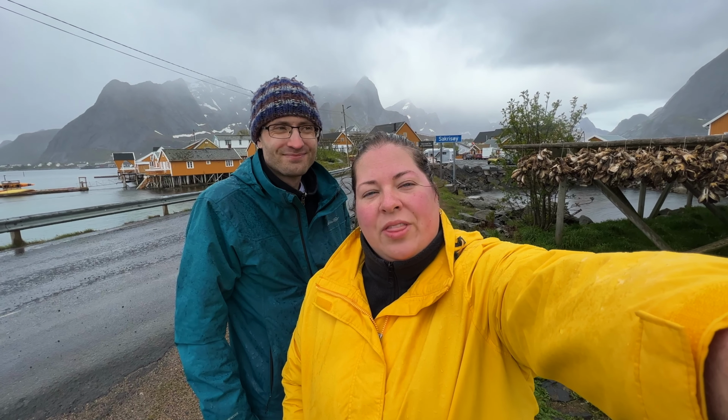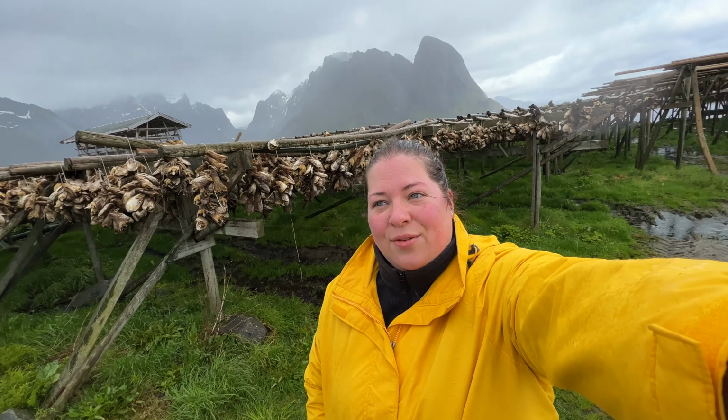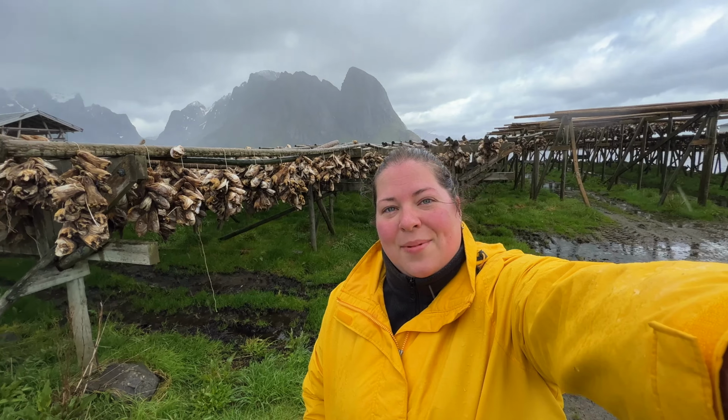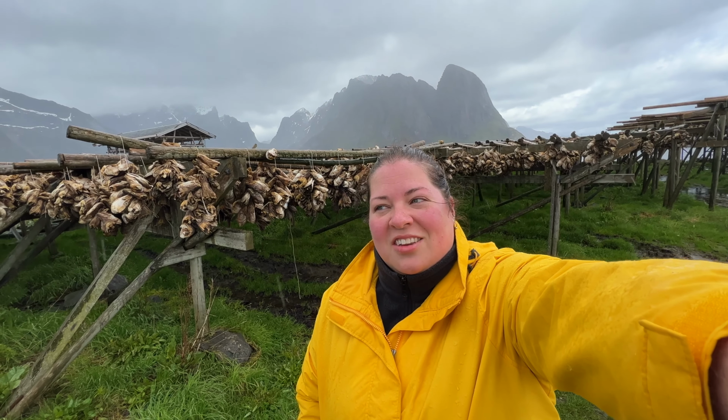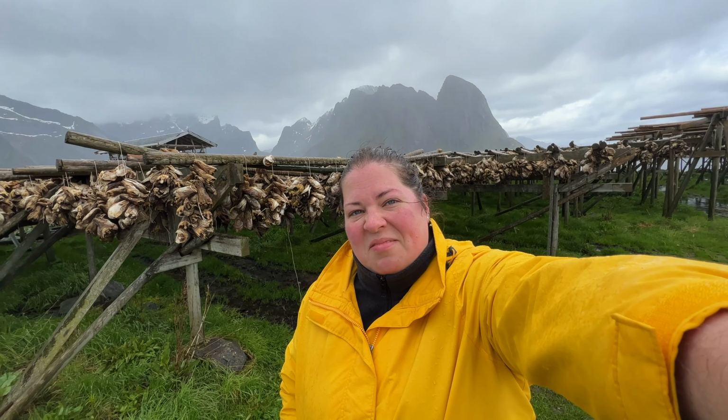You come to Lofoten thinking it's going to be this picture-perfect area, and it truly is, but it's also the stinkiest thing you've ever seen or smelled because it's just got a bunch of stinky old fish hanging out over here. This is fish heads. It's not appealing.